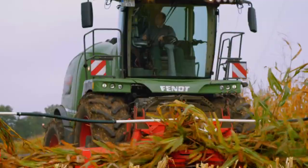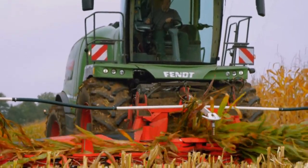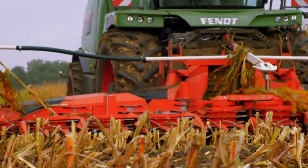Today's corn harvest, by the way, will be used entirely to generate energy. Electricity and heat will be produced in a biogas plant. The difference between forage corn and energy corn is determined by the chop length, as it is known. Depending on what it will be used for, the corn is cut into either longer or shorter lengths.